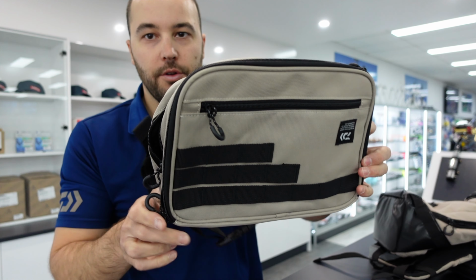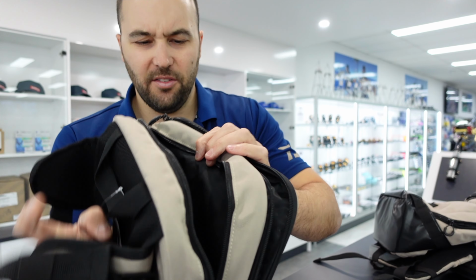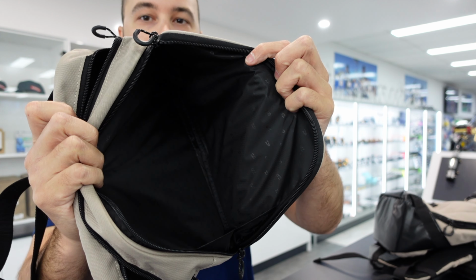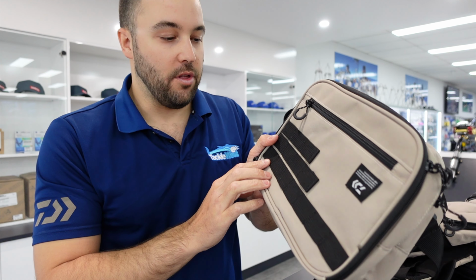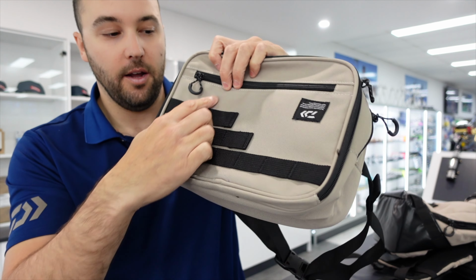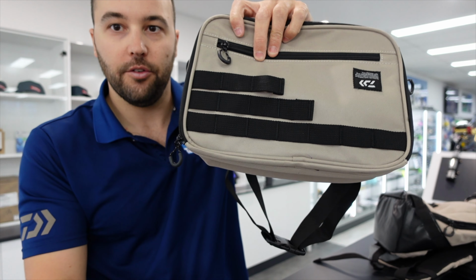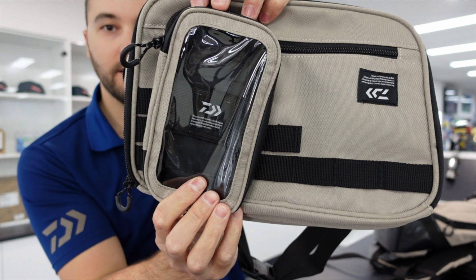They've also got a new little waistband in this khaki colour. It's just a pretty stock standard little bag. Be good for fishing the river or fishing the flats. Something nice and small. One little advantage with these 2 new bags that they have come out with is these little straps on the front. So if you purchase this item, you can run the strap through here and connect it to there.